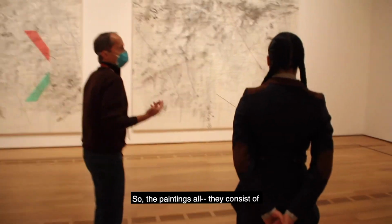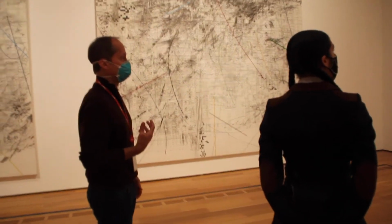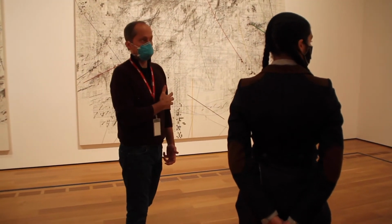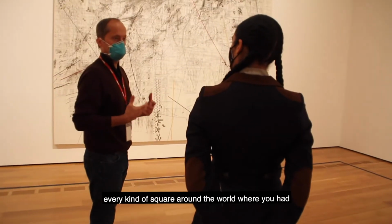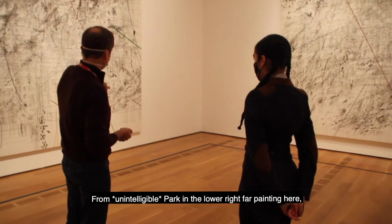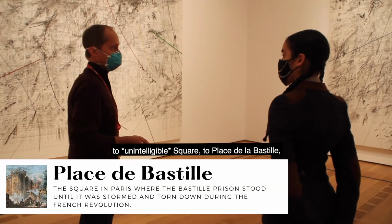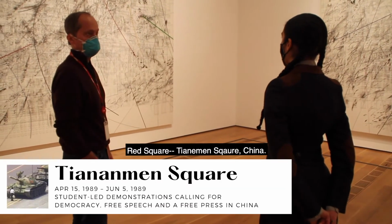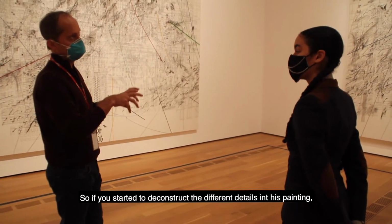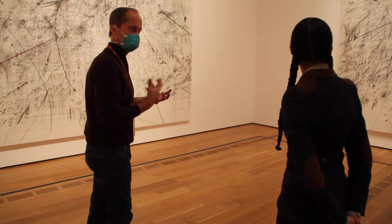So the paintings consist of architectural details, information, sites around the world of social change and revolution, literally every kind of square around the world where you had social organization and revolution happening, from Tahrir Square, and the lower right bar painting here, to Tiananmen, to Place de la Bastille, Red Square, Tiananmen Square in China. So if you deconstruct the different details in this painting, you'd find that it really represents the whole world, 20th century revolution, different places in the world.